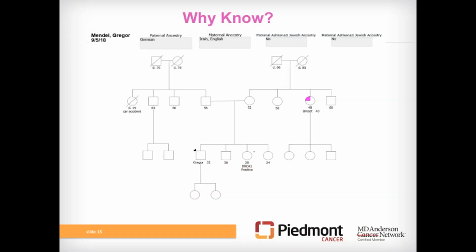Again, so why know this? I'm sorry it doesn't show up very well, but this is a family that I saw a few weeks ago, or a gentleman that I saw, 32. I named him Gregor Mendel, the father of Mendelian genetics. And so he, in this scenario, is 32 and came to me because his sister tested positive. Positive for what? We didn't know, but she got the results to him while we were in the genetic counseling session, and she tested positive for BRCA1.